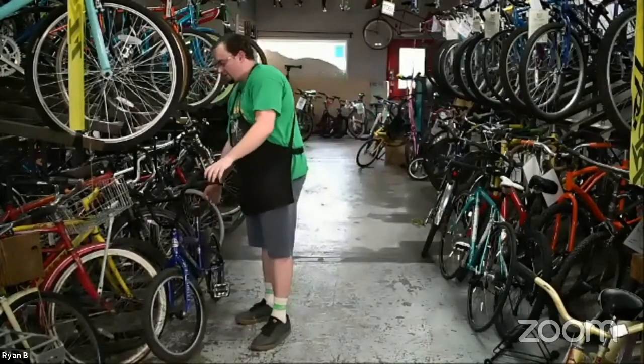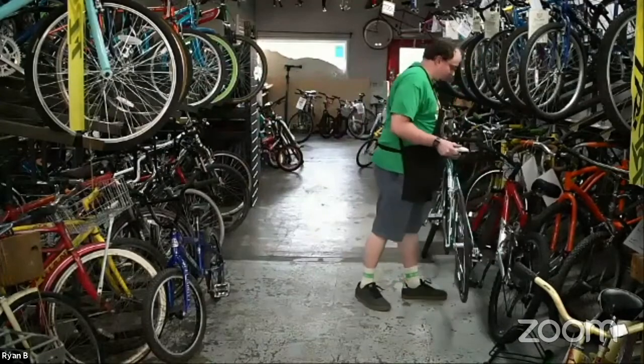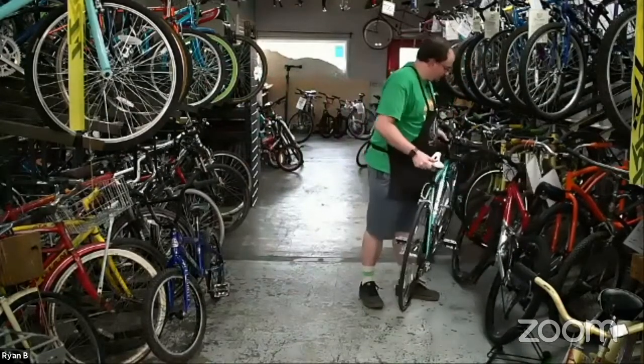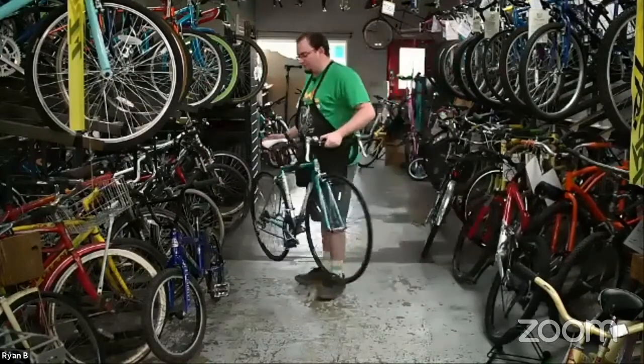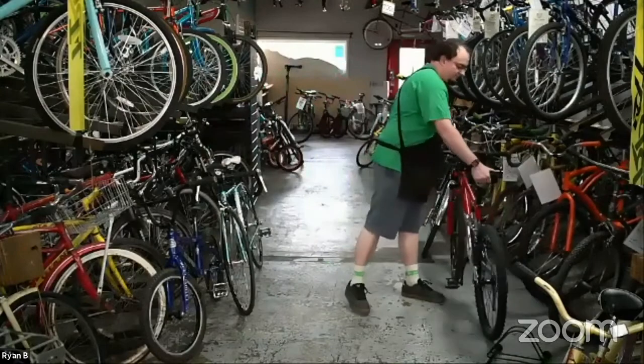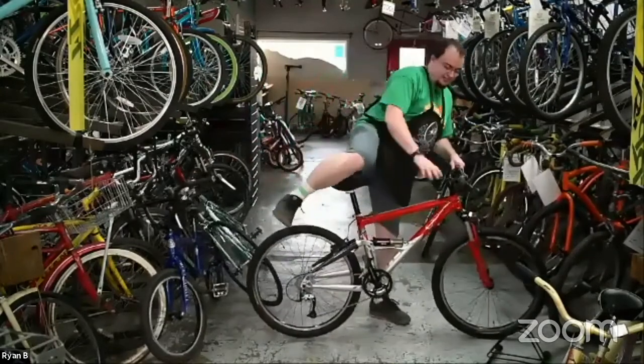Bike shuffle. That's what we do around here. We shuffle bikes. It's like Vegas for bikes. Because that's what they do in Vegas. They shuffle cards, I guess. Made more sense in my head. All right. Sorry, Lamont. All right, Gary Fisher.